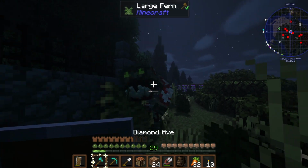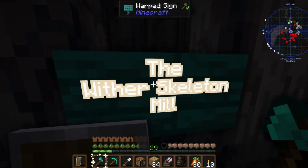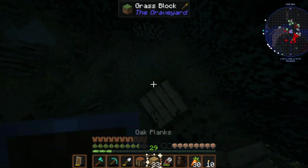Oh my god, what the fuck? Okay, okay. The wither skeleton mill. What's in here? I can't get in. I can't get in the door. Okay.